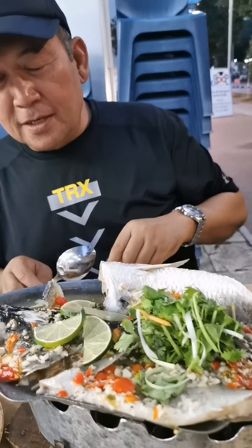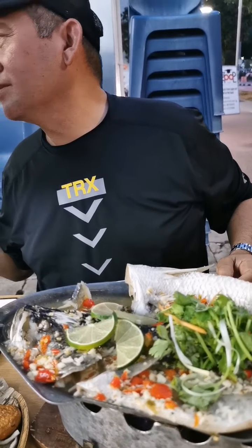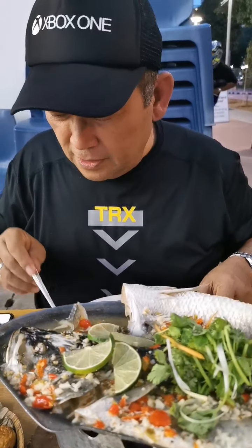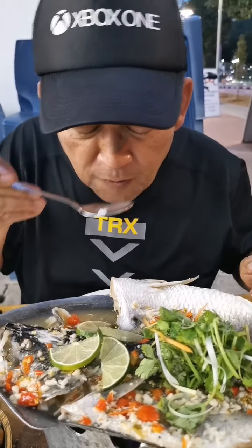So anyway guys, we are here. And like I said, we ordered the siakap, the sea bass. The S6, steamed sea bass with lime sauce. I will just try out the sauce. Bismillahirrahmanirrahim. Delicious. Mengancam.